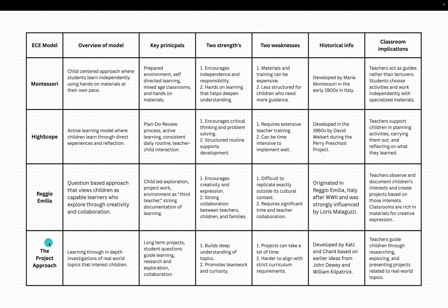And our last model is the project approach. This model focuses on children exploring topics in depth through projects. These projects are usually based on students' interests and questions, while children investigate topics over time, ask questions, do research, and then share what they learned.